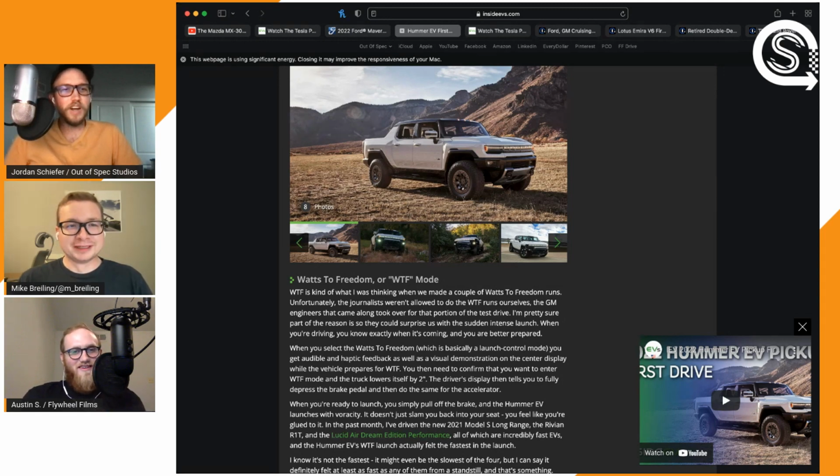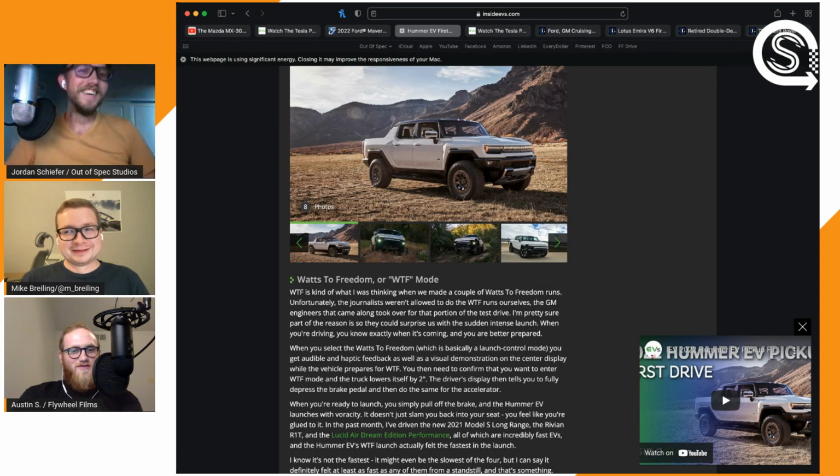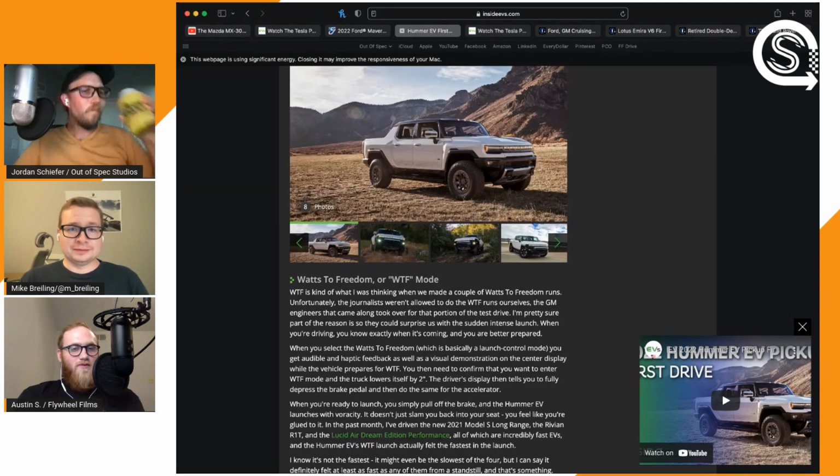Give me a Bolt with Watts to Freedom mode. WTF mode. Yeah. Give me a Bolt with extract mode. No, I do. Maybe in a way, this has been a guinea pig for them to really work out the kinks in an EV truck platform, because this has been in development for a while. Maybe they'll take this directly and throw it on the Chevy or the GMC electric, whenever that does come out.